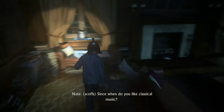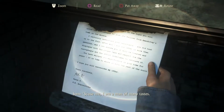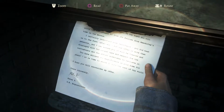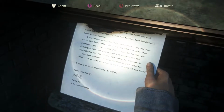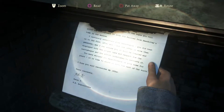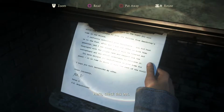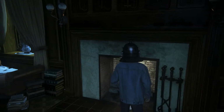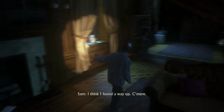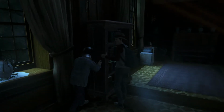Oh, yeah. That could get us into the room below it. Not us. You. What? I can't fit in there. Can you handle it? You kidding me? Can't handle it. All right. Let's see what you got then. Nice. Liven up the place. Since when do you like classical music? Excuse me. I am a man of many tastes.